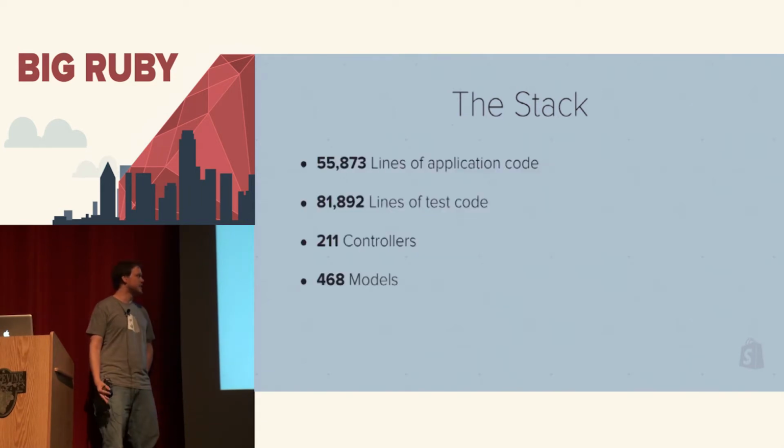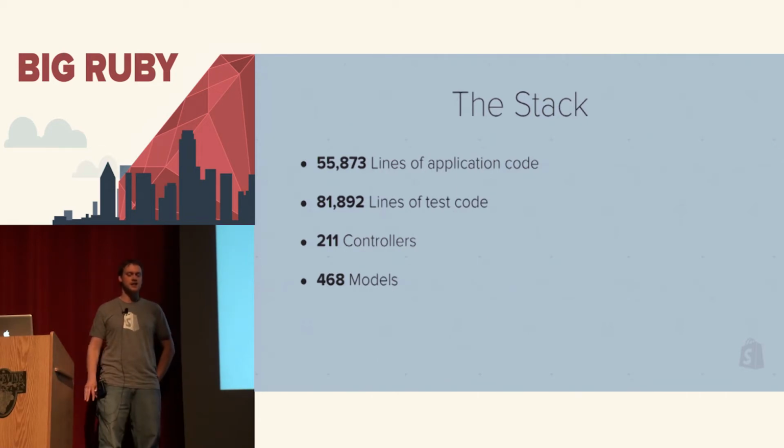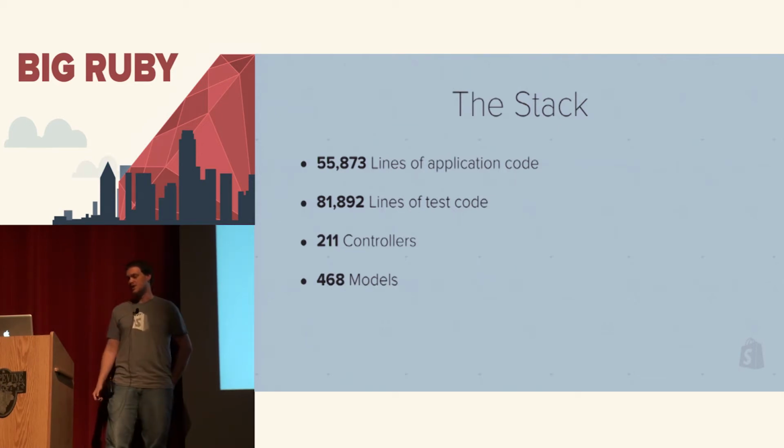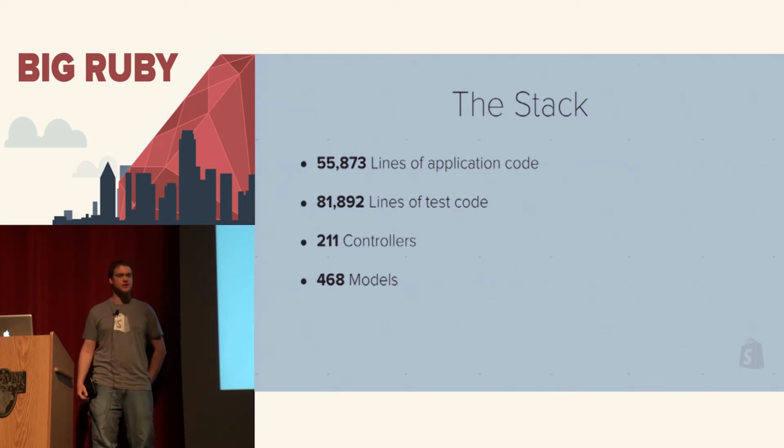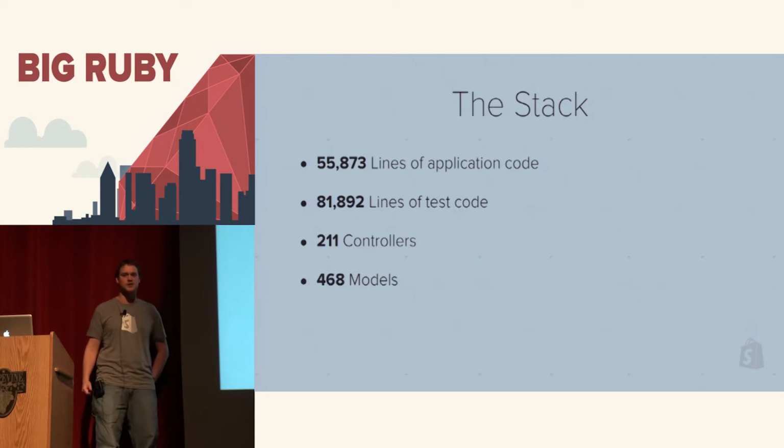Just an idea of the amount of code in the Shopify project itself. We have a bunch of projects around Shopify, so these stats are just for the Shopify core product. 55,000 lines of application code, 80,000 lines of test code, 211 controllers, 468 models. So there's a lot of code in there, and a lot of stuff going on, lots of Ruby.